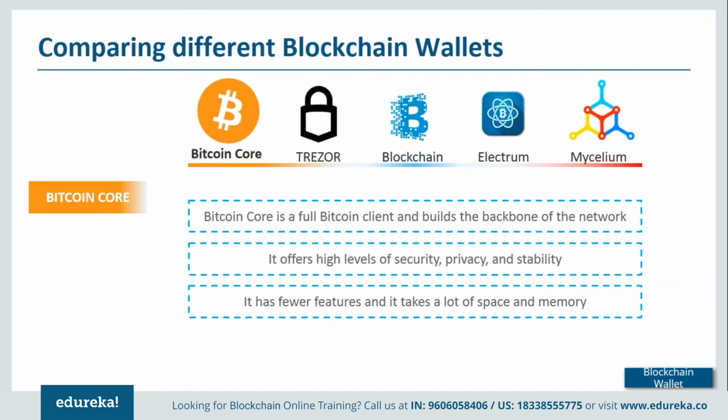What you need to understand is that while you're using this wallet, it completely downloads the entire blockchain. That is, you get the complete blockchain downloaded on your system. So thereby it becomes a very huge wallet. Given today's size, it's close to about 130 GB that gets downloaded when you're working with the Bitcoin Core wallet. But with respect to the space and the memory constraint, also comes the feature of security, privacy and stability. So this is one of the most popular wallets that had been initially introduced.